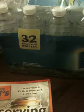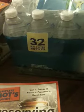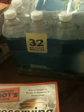And recently started picking up these 32 count bottles of water from Sam's Club. They're about $3 and change, and at Walmart you can get probably a 24 count for the same price.